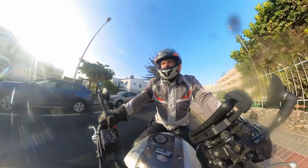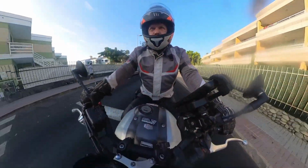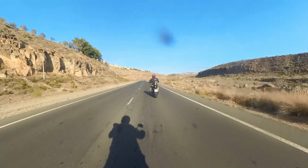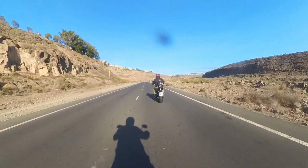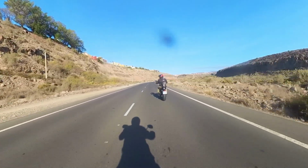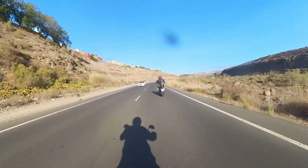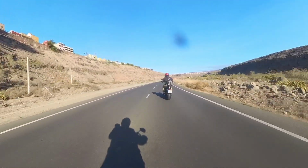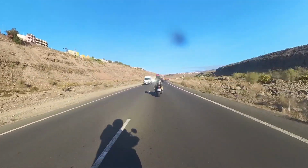Really weird as well, one-way streets like this in Spain are now 20 kilometers an hour. And here we are. We've left the town, and this road, believe it or not, is a 40. We are currently doing the speed limit. I don't know how long this is going to last.